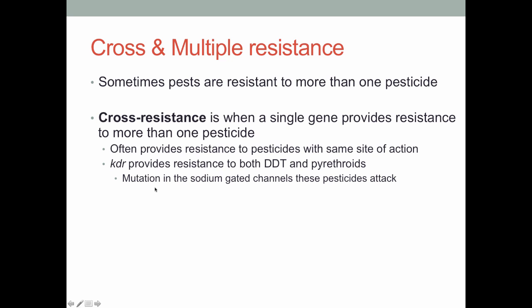So if your defensive mechanism is one of those modifications of the target site, then you might get resistance across modes of action. For example, there's a really well-known resistance gene called knockout or knockdown, which is found in a wide variety of insects. Essentially, it's a modification of the sodium-gated channels inside the insect's neurons. And since sodium-gated channels are targeted not just by pyrethroids, but also organochlorides like DDT, this knockdown mutation provides resistance to both organochlorides and pyrethroids, even though it is just a single mutation.